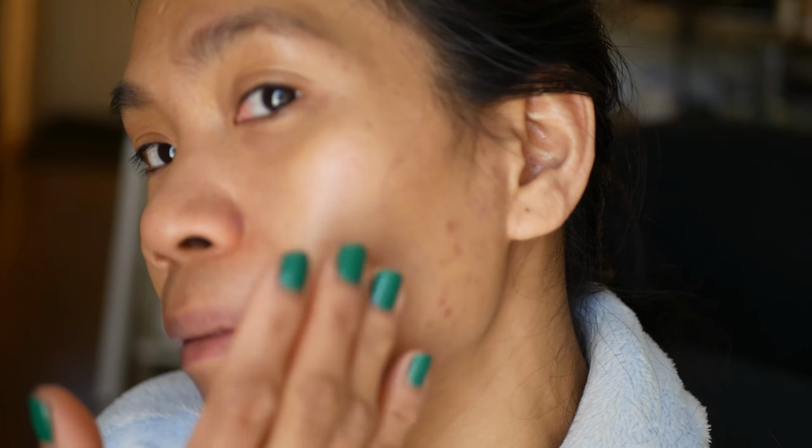Like every day, but my face is getting better. I'm so happy that my face is getting better. Even though I still have a little bit of breakout over here, it is healing already. It's changed a lot from before. I'm trying a product right now that's really nice and makes my face so much better.